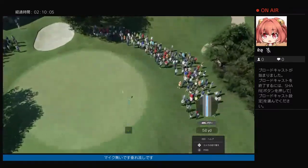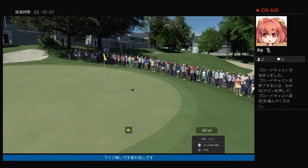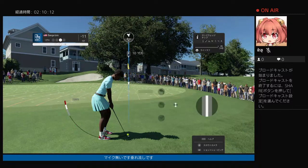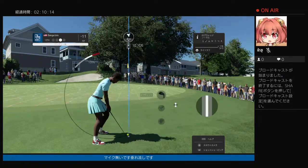Looks like they're going with the pitching wedge. This is looking pretty good in the air. Luke, that did not end up where you said it was going to. It's in the rough.